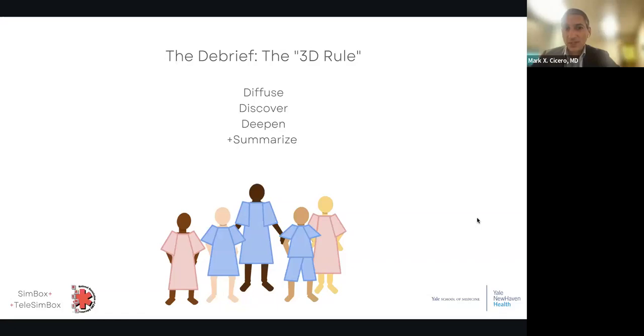One is what you see on the screen here, this idea of the 3D. You know, after one of these simulations where we've just maybe had a critically ill infant, you saw the way that baby was breathing, that baby's septic, that baby's bordering between respiratory distress into respiratory failure. And the initial emotions of going through that simulation often need to be diffused.